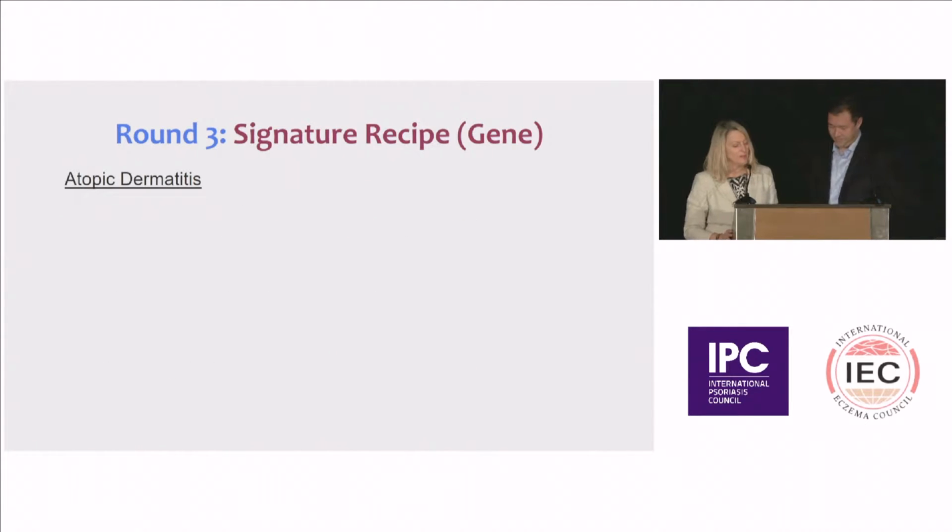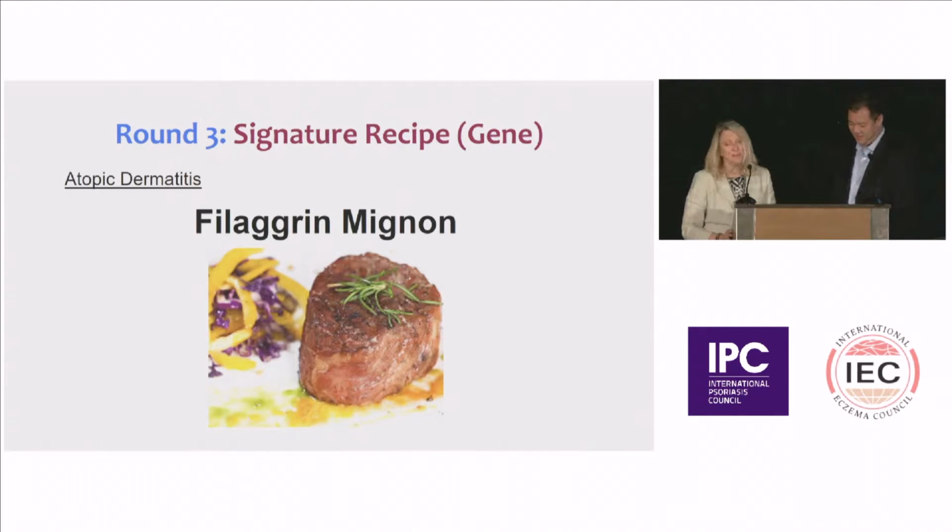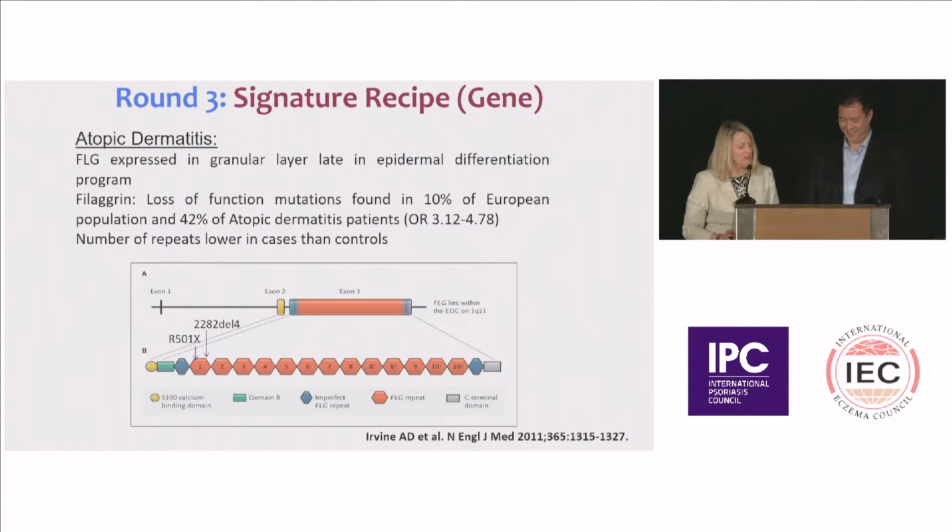My signature recipe, or gene, is filaggrin mignon. Filaggrin is expressed in the granular layer of the skin, late in epidermal differentiation, and it's probably involved in cross-linking of keratins. But it does somehow lead to a disruption of the skin barrier, and loss of function mutations are found in 10% of the European population. And in 42% of atopic dermatitis, you see these loss of function mutations. So the odds ratio conferred by these loss of function mutations is approximately 3 to 4 or 5.